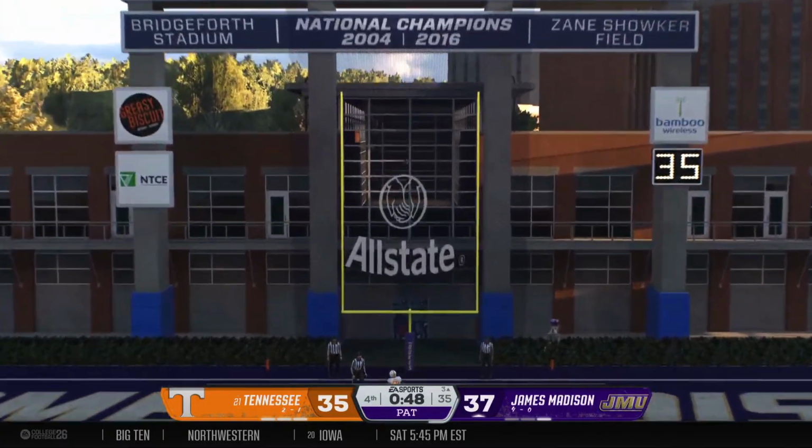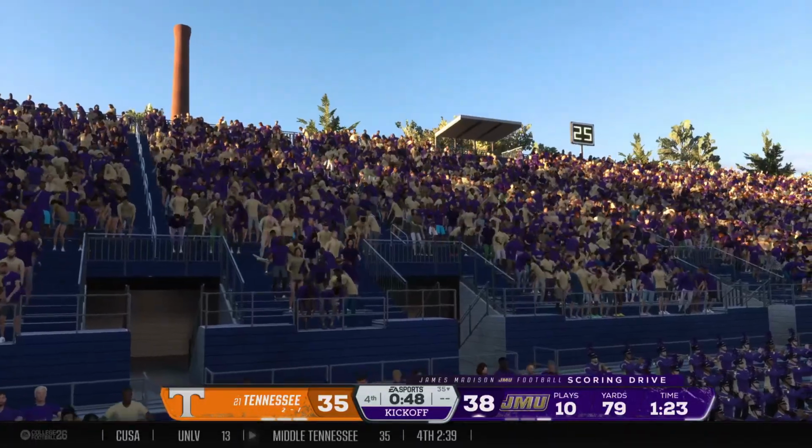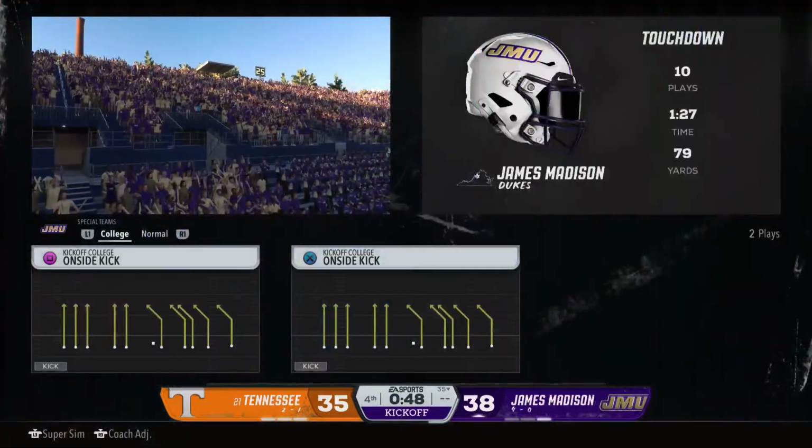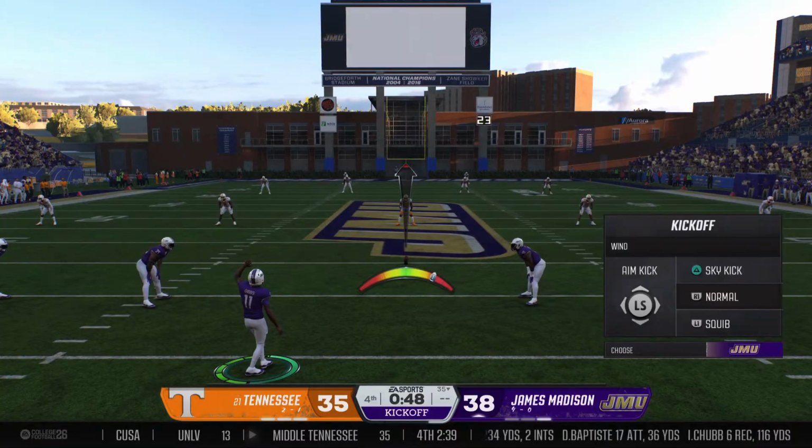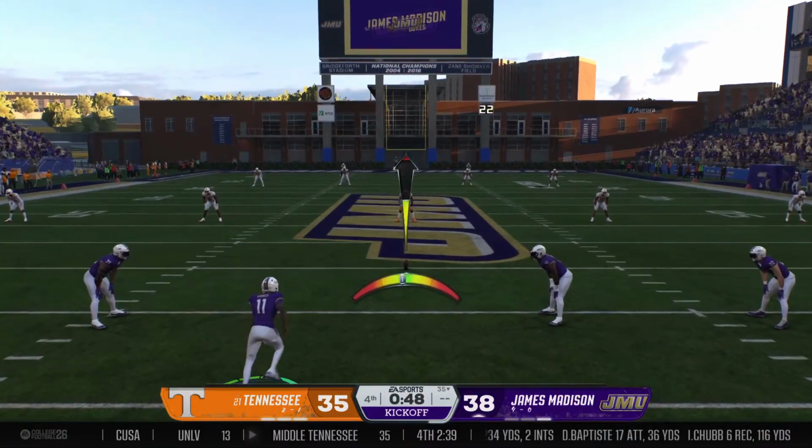Really good execution by this offense late in the game, under a minute. Score to take the lead. It's what you draw up. It's what you dream about. But now my defense has to go on the field and get me one more stop.